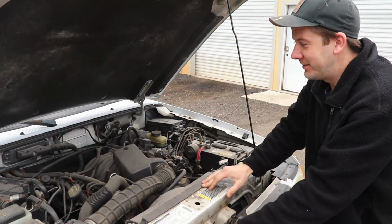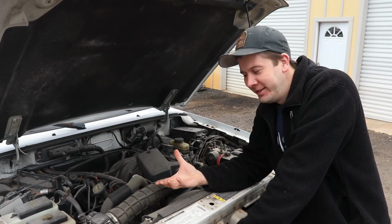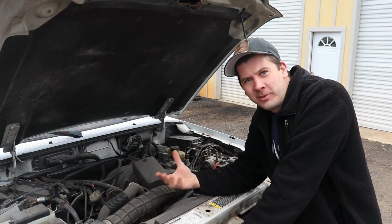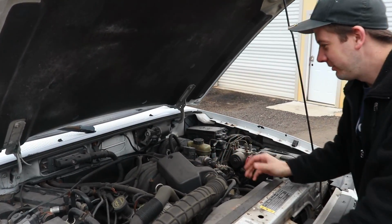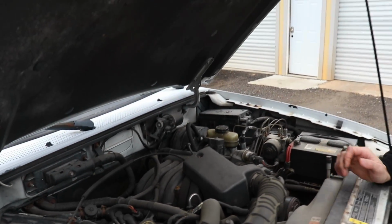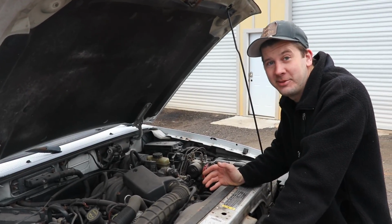All right, guys. So check it out. It's a V6. That's probably the biggest engine they have in these Rangers, and it's a manual. That's really cool, and it's 4x4. Check this out. It looks pretty good. Doesn't look too rusty in here. It looks super clean. It's got very low miles, only 80,000 miles. That's pretty sick. That's pretty good.